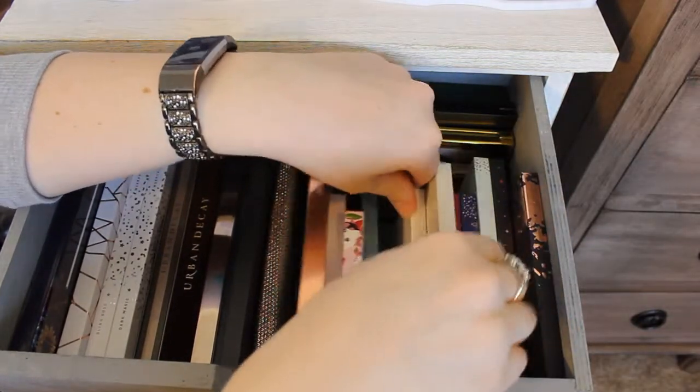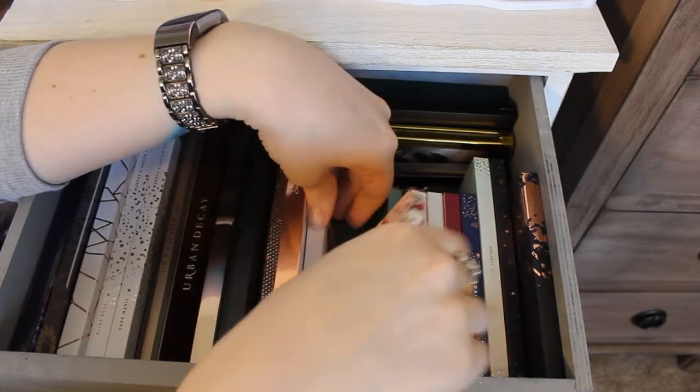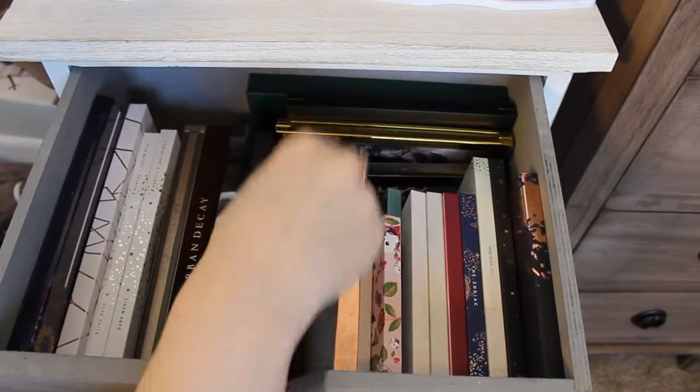What did I say? Oh, that is my Yes Please palette, Semi Precious. Soiree Diaries.